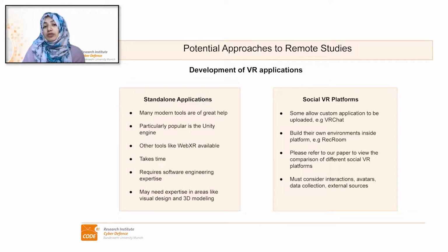Using social VR platforms, we can build the application within the platform itself. Some do allow custom application to be uploaded, for example, VRChat. Please do refer to our paper for a more extensive comparison.